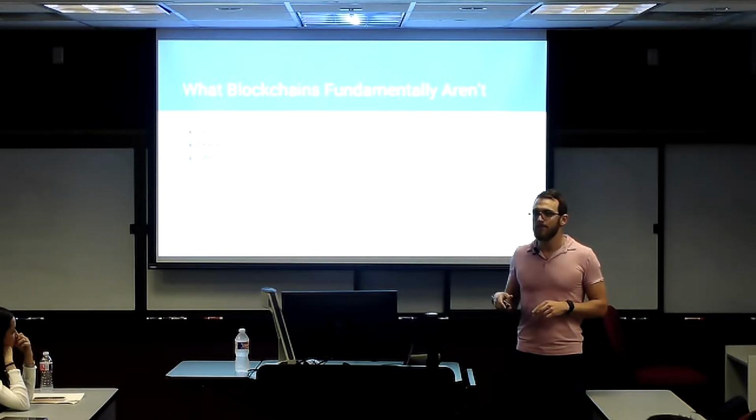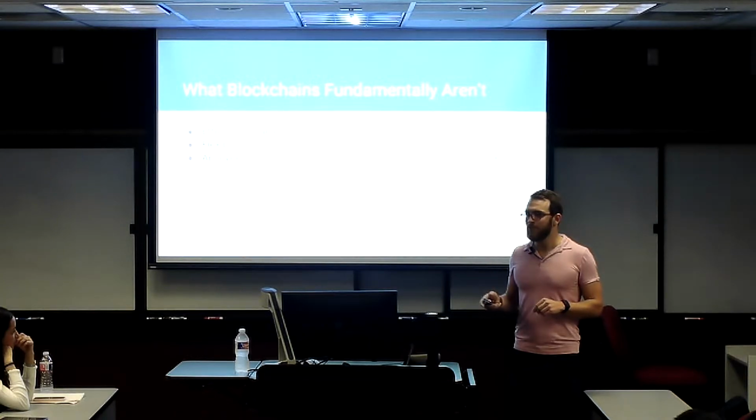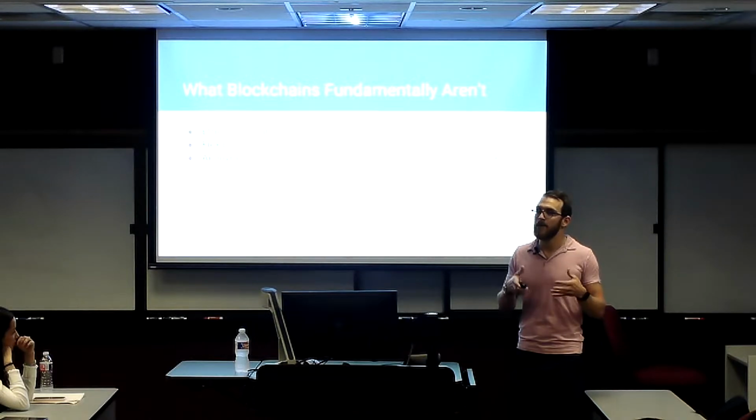Now there is one important exception to this anonymity bit, which is ring signatures or ZK snarks. Fancy word for zero knowledge, succinct argument of knowledge. But they're ways of saying something is here, you can't see exactly what, so they might obfuscate parts of the transaction, either the amounts, the sender, or both.